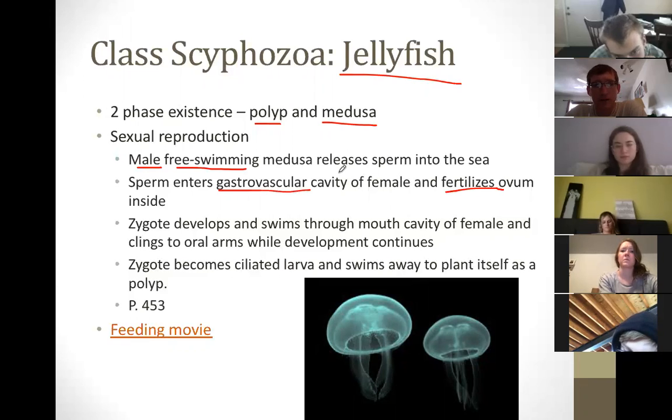The zygote is going to develop in mom, which is cool because that's different than what we've seen so far in the very simple animals that we've looked at. That zygote will be safe inside mom's gastrovascular cavity for a while. Then as it gets larger, it will swim out and cling to these arms right by mom's mouth. He's got little tiny legs, and when he's ready to, he can swim away. So, little ciliated larva, we could try to throw some little legs on this guy, and he'll swim away, and he will go plant himself on the ocean floor as a polyp, which is kind of cool. And we've already watched him eat something.